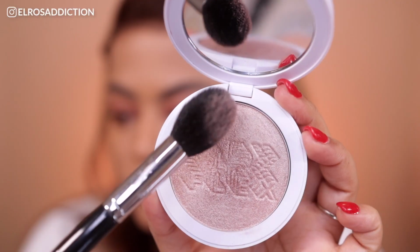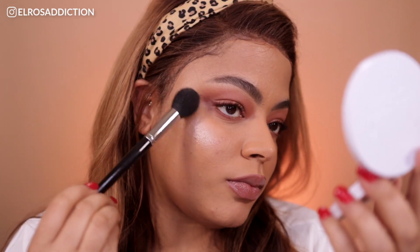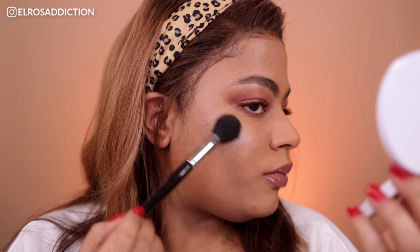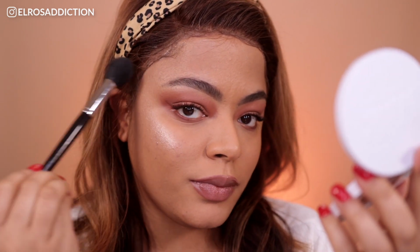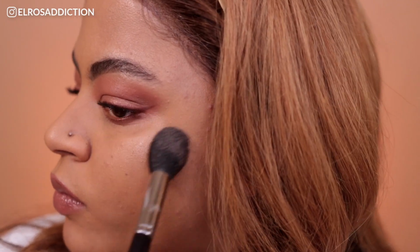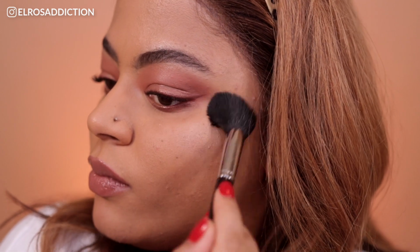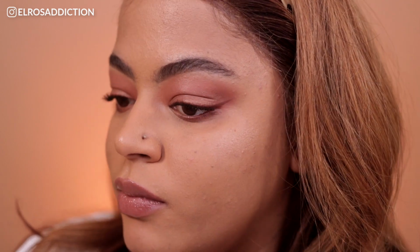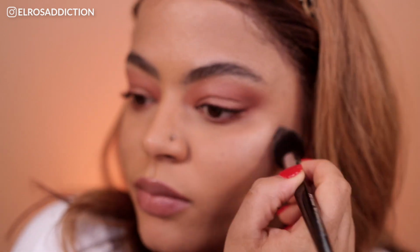So this, what I love about it, although it's super blinding, the way it blends into the skin is just like butter, and it does not accentuate texture or anything like that. And the thing is, this has crushed gemstones in it. That is what they said. I'm not the one, that's what it says, okay? So it really gives you that extra glowy look.